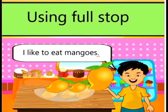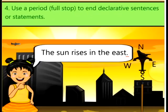Now when do we use a full stop? Let's see an example. I like to eat mangoes. We're ending the sentence with a full stop. So we use a full stop or a period to end declarative sentences or statements. For example, the sun rises in the east.